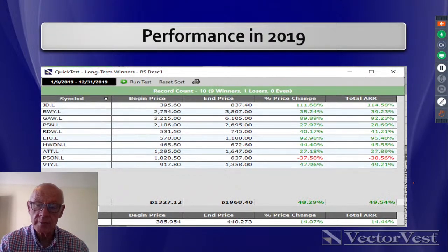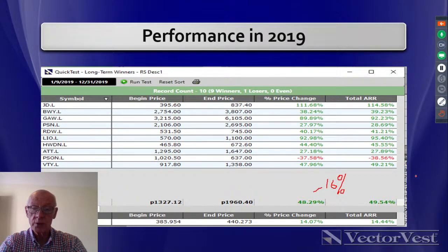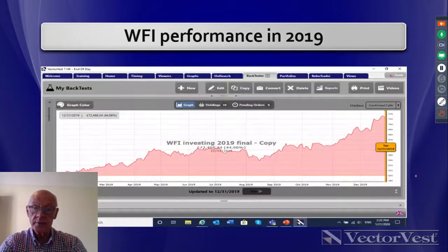So unfortunately, in February 2020, when COVID hit, I got stopped out of everything, and I gave back 16% there. So from the start of 19 to March 2020, I was up about 30%. So I got out of COVID being up 30%, which I was very happy with. That's the first time I've had to get out of everything since 2008.